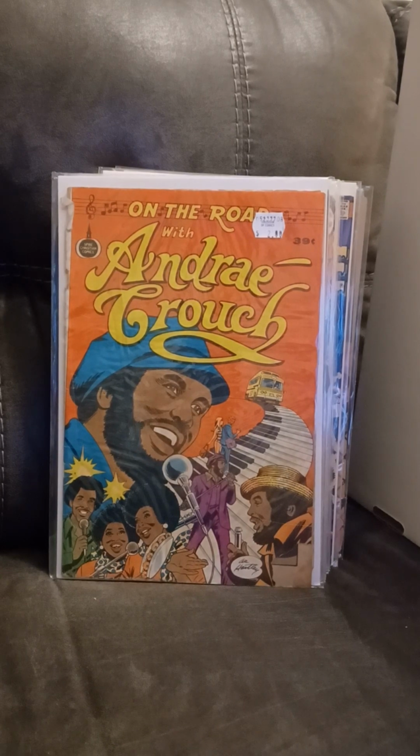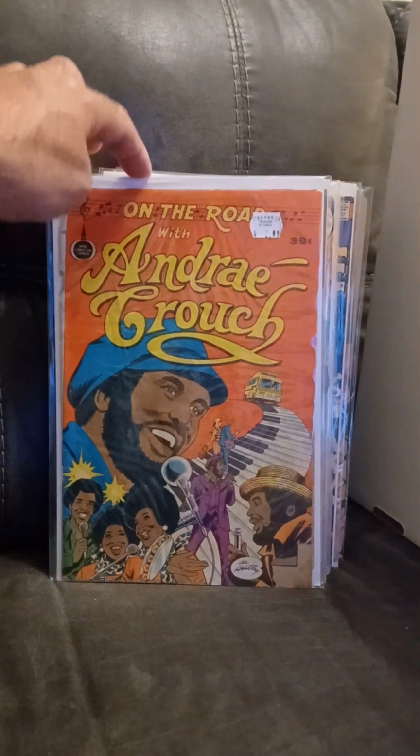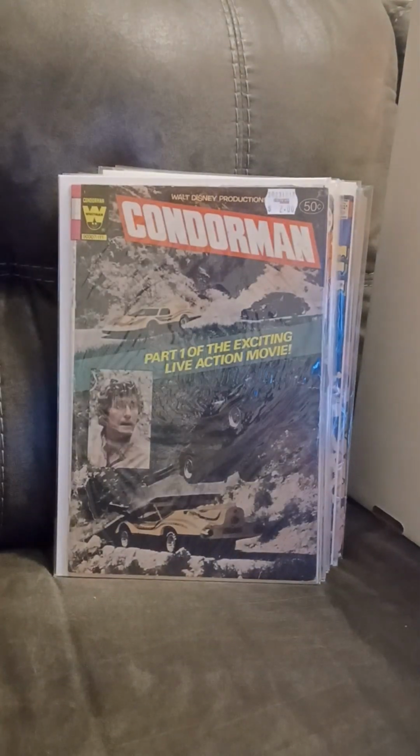Picked up this Spire book, On the Road with Andrae Crouch. Andrae. I think maybe Andrae Crouch. I was going to look him up and see. I know I'll probably end up finding out I've heard something from them.